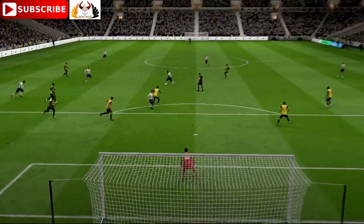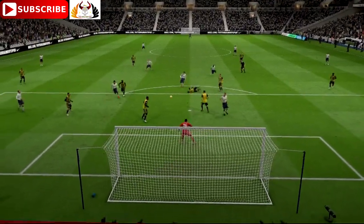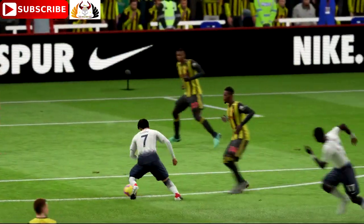And it's Son who's caught the goalkeeper napping. Oh, that big, beaming smile comes out once again. Different angle on it here.